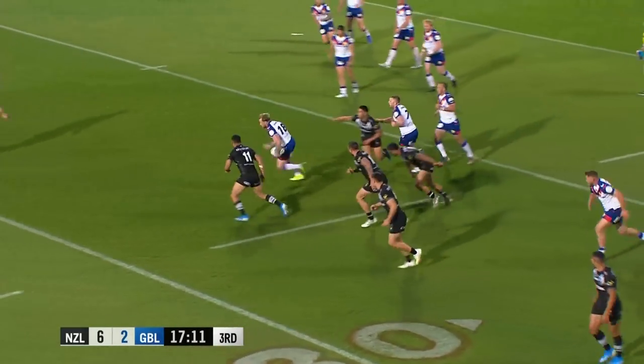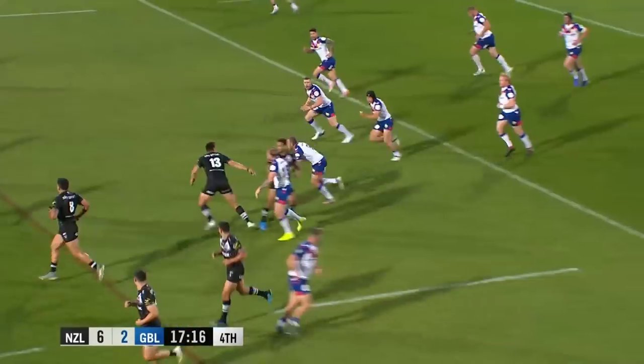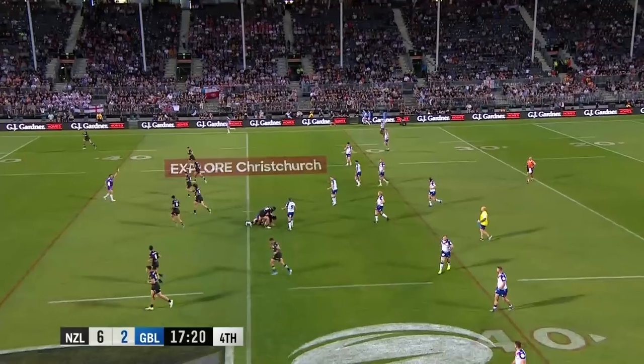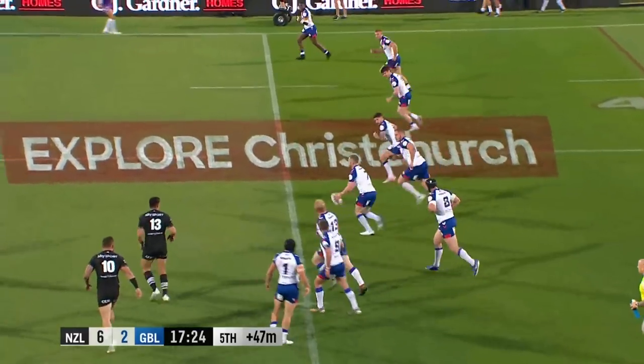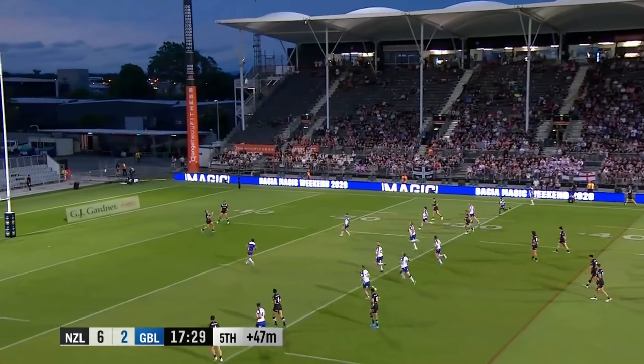This is Austin. Oh! Nearly a big shot from Joseph Tapine. But he bounced out of it beautifully. Credit to him. And now they're on the halfway again. This ruck speed is very good at the moment. And there goes the kick from Hastings. Great Britain, much better set from them on that occasion.